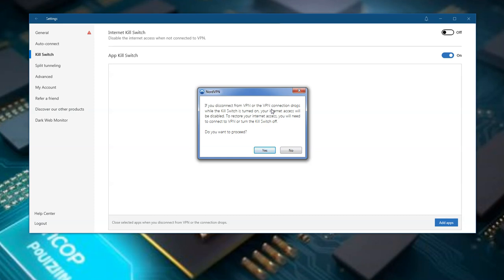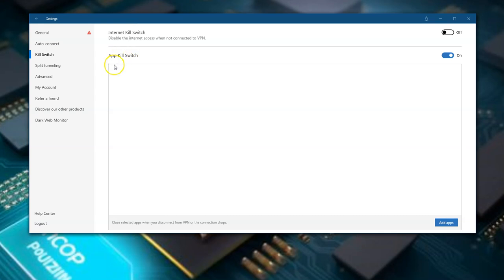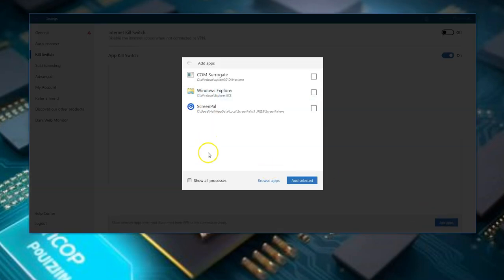So kill switch is good. NordVPN has this internet kill switch which kills everything. A VPN protects all applications on your client. Remember, a proxy server you have to configure individually. But with NordVPN, or most VPN clients, if you enable the VPN first and then start your torrent client, it's protected. NordVPN also has this other feature where you can just enable the kill switch for particular applications. That can be a bit easier, so you would just basically go to add apps there and add the executable of your torrent client.